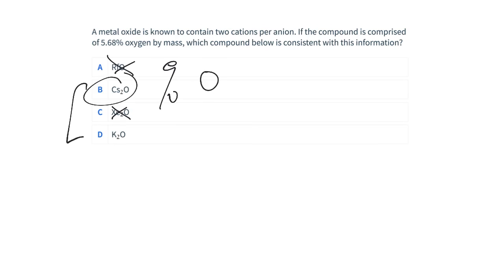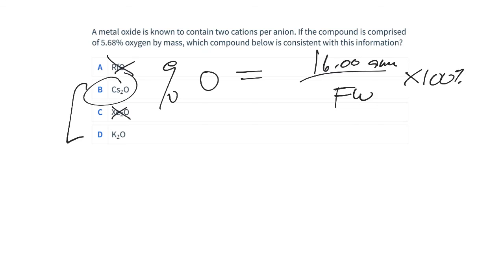So the percent O of these compounds would just be 16 AMU, because that's the mass of the one O that they each contain, divided by the formula weight of the actual compound times 100%. And then we know that that's 5.68%. So if I wanted to verify this problem, since I know that 16 AMU of the formula is oxygen, the rest is whatever the metal cation plus oxygen is in terms of the formula weight, I could solve for the formula weight.